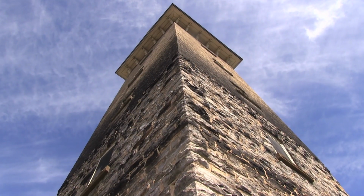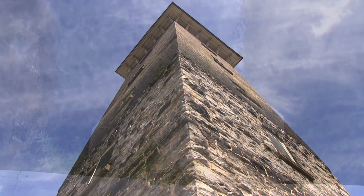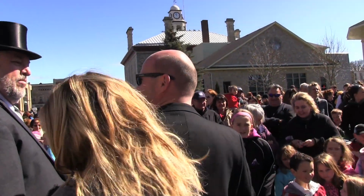It has come to our attention that because our town is so well known for heritage architecture, some people have formed the idea there's nothing to do here but look at old buildings. Well, that's not so.